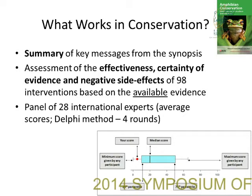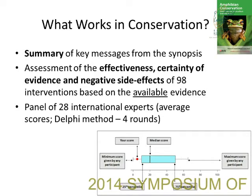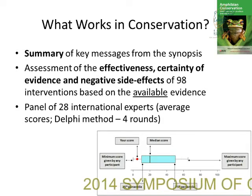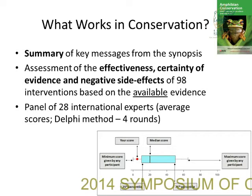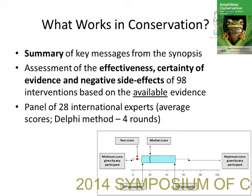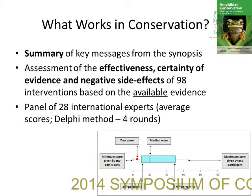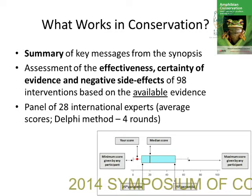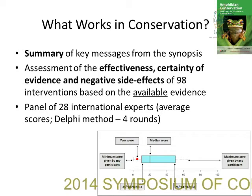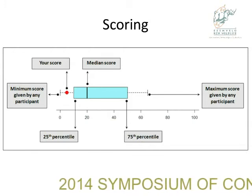A panel of 28 international experts were gathered for this quite onerous process, which uses the Delphi method, going through different rounds of scoring the interventions, and then you have a chance to go back and look at, as a group, how the panel have assessed the various interventions and whether that actually sways your decision on what you originally said. That's just a little example of what you'd be presented with, and you would have to position your score along there. And that's just giving it to you a bit more clearly.